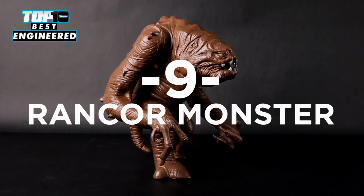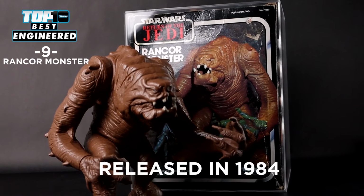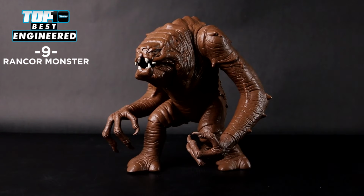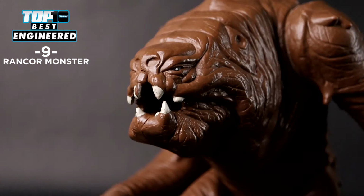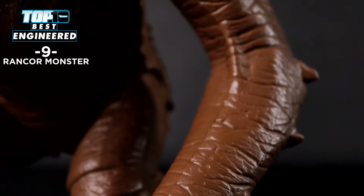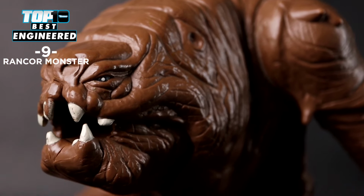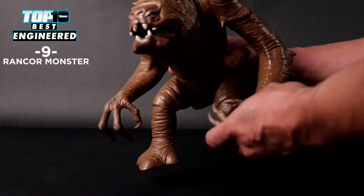Number 9, the Rancor monster. First available in 1984 on the Return of the Jedi line of toys. Now, this may be a surprise adding an action figure to this list, but when you think about the best engineered toys, this one has to be considered. Not only does it have a great mold and great detail in the small features, but it's a sturdy build. And when you hold one of these, you can feel the quality.